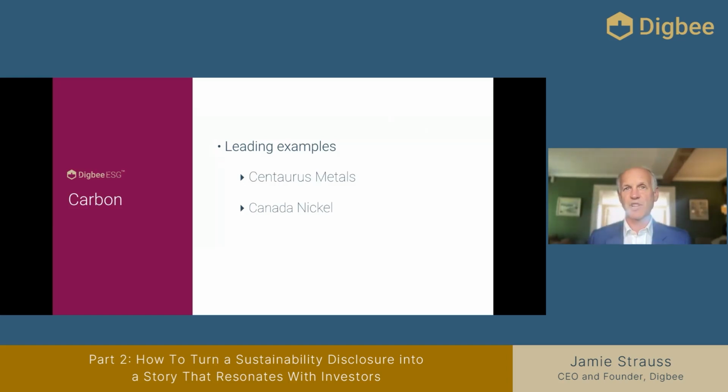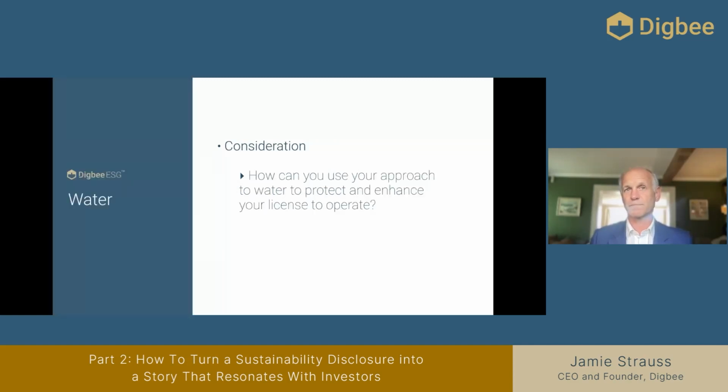As I said, a couple of examples here are Centaurus Metals with a restructured strategy, which came out last year, which I think was interesting, and Canada Nickel. Now, I've picked a couple of nickel companies here because particularly with Canada Nickel, they actually have a net zero solution here because of the nature of their geology. But it goes to any of the metals or frankly, the commodities that we're digging up.